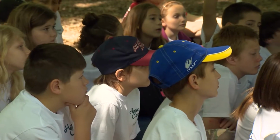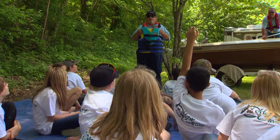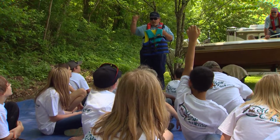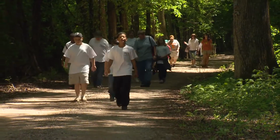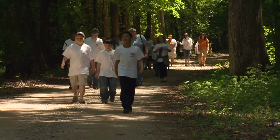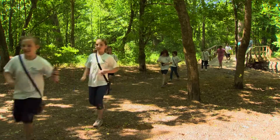We tell them what to do to keep safe. If they do get lost, they need to stay put, stay at a tree where we can locate them faster. It'll keep you upright, you can keep your head, you can wave to somebody, get some help. While the kids do learn a lot, perhaps the best part of the day is just getting outside. They need the exercise, they need fresh air, being in nature.